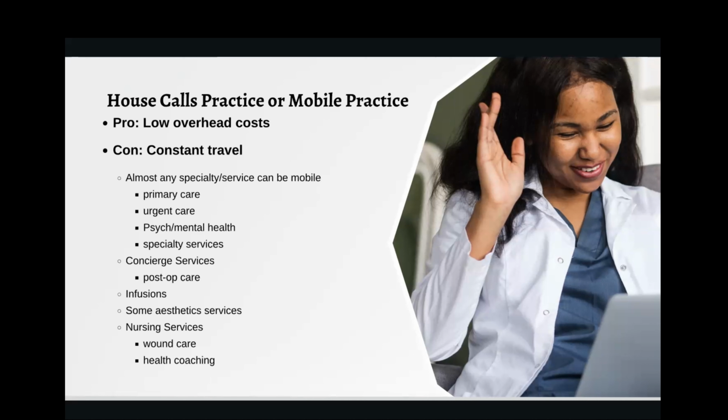And you can do nursing services mobile, wound care, post-op care, post-cosmetic surgery care. All of those things can be a mobile service. So again, if you are starting on a smaller budget, consider starting mobile. Consider a house calls practice so that you can build yourself up and generate revenue and build clients, and then you can switch over into an office.